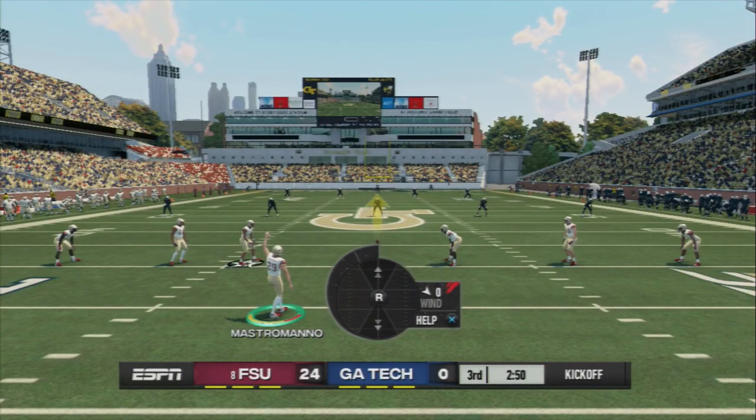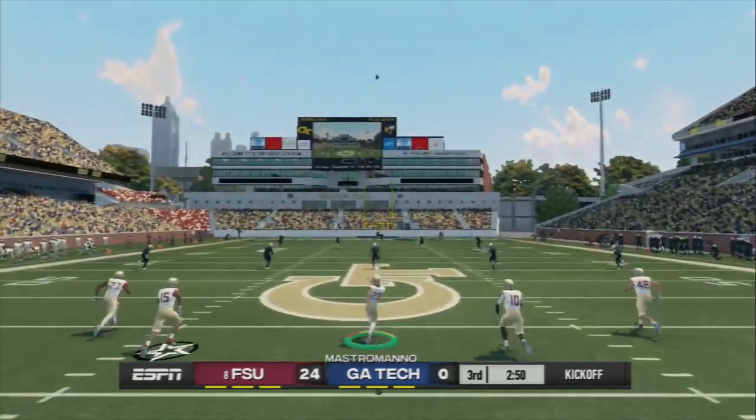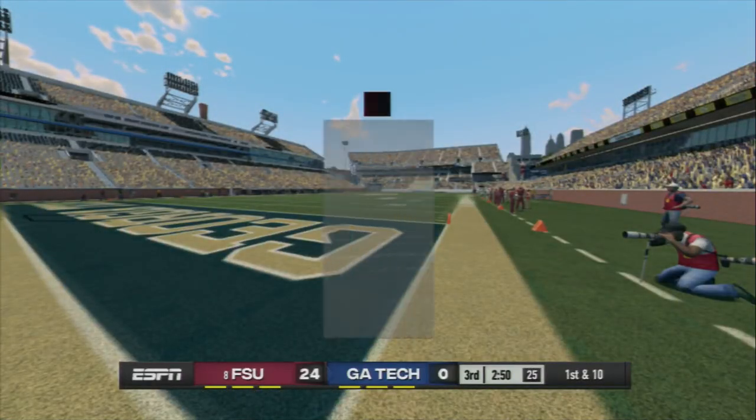Florida State lines up for the kickoff. And he got all of this one. Great kick. And it goes into the end zone, down for a touchback.